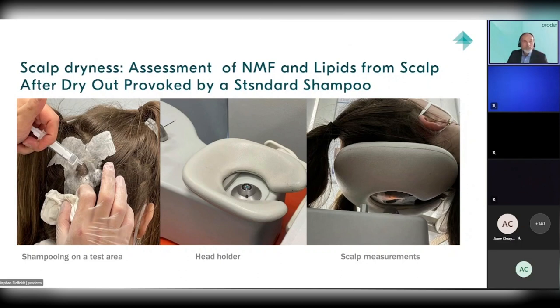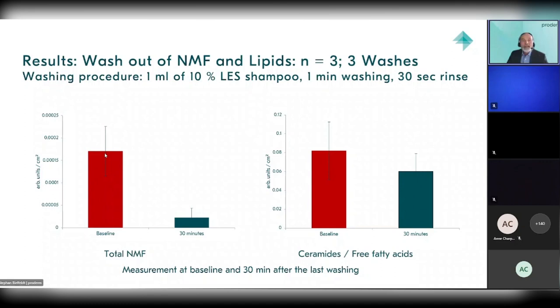And you see here how we have applied this area. Here we have used a shampoo on this area and then measured again. So you can measure before, after. And what did we measure? We looked at the drying out effects of a standard shampoo, a 10% L'Oreal Etosulfate shampoo. And we did 3 washings of 1 minute.